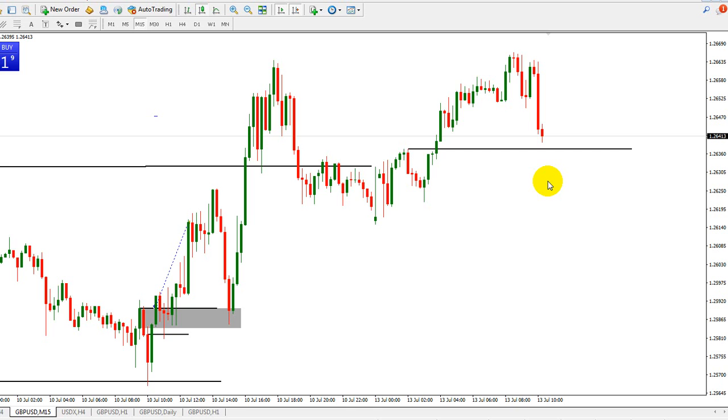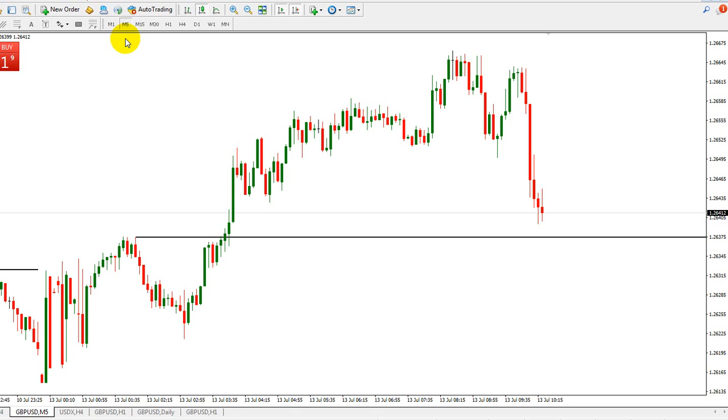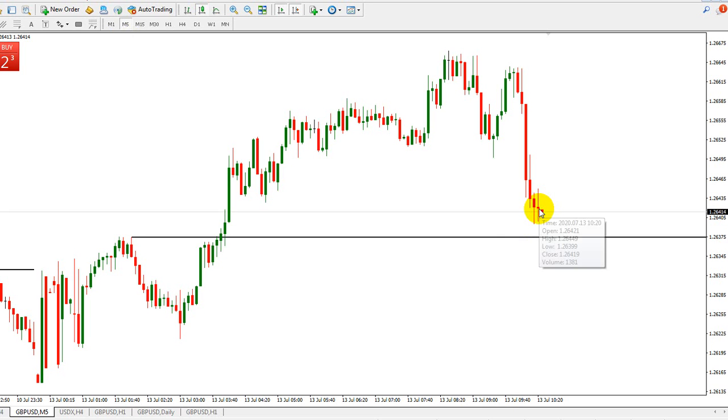Just hang on there. The velocity of this downwards move is definitely slowing. We can see that in the candles here, 5 minute chart. Every time it steps down it jumps back. Every time it jumps up it's flipping back down. It's doing a few funny little bits and pieces.